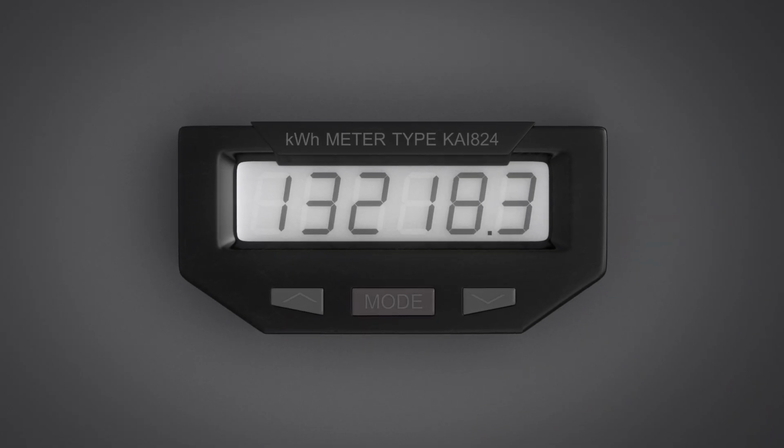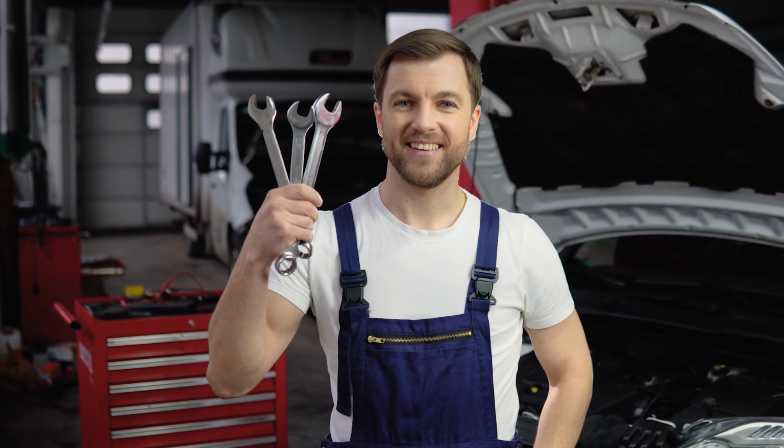It's not just about saving power. It's about maximizing performance and comfort while working in your space.